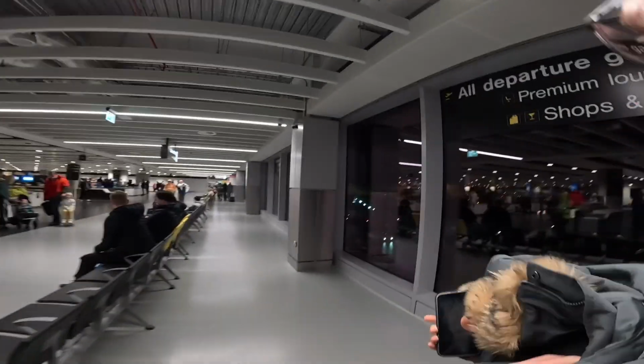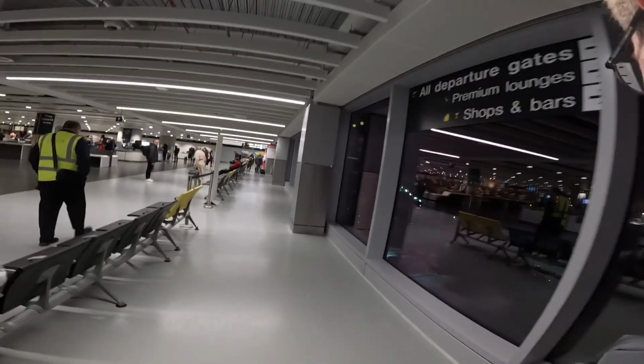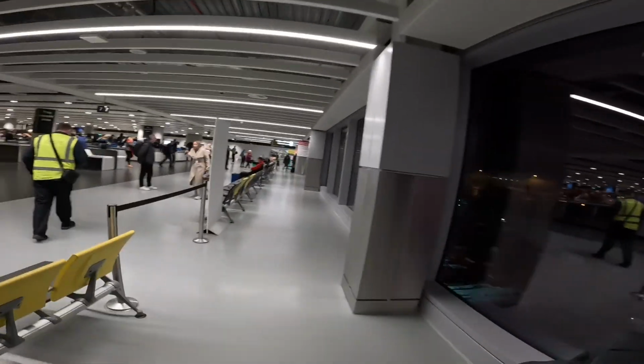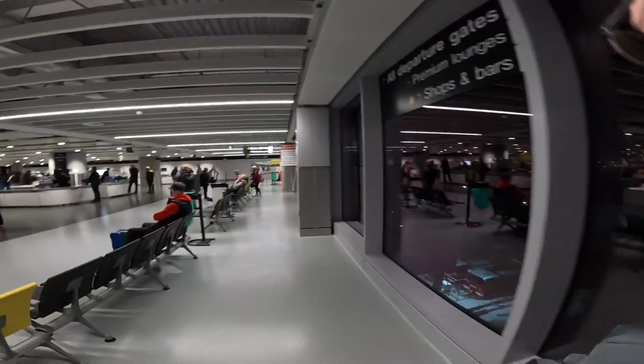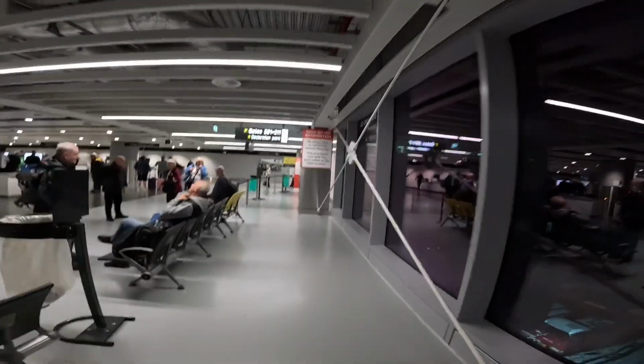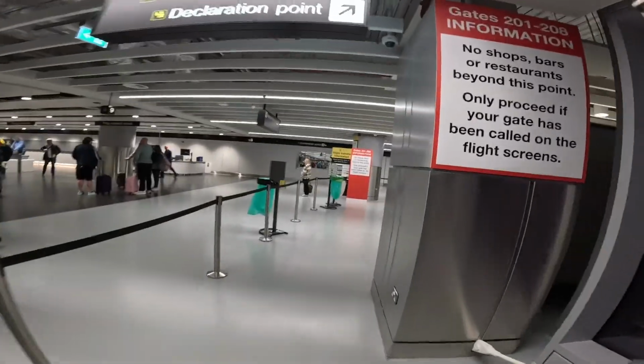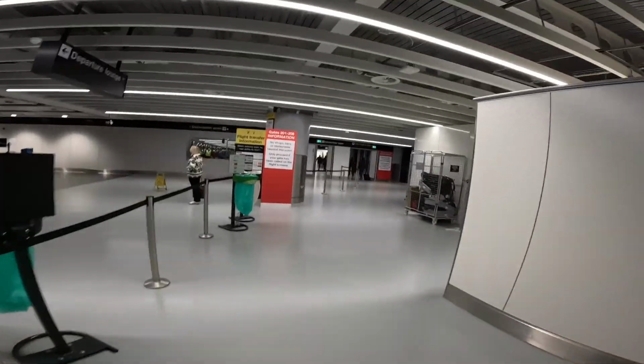You end up down on where the old arrivals bit used to be, so the arrivals corridor to the old immigration, which is half boarded up. That's where you get sent down to. You go along there, up another sort of stairway in a jet bridge, and then you end up back on the upstairs gate level, and then you've got the gates along there. There are toilets there, but that is it.